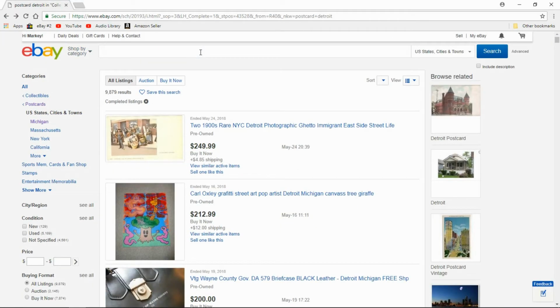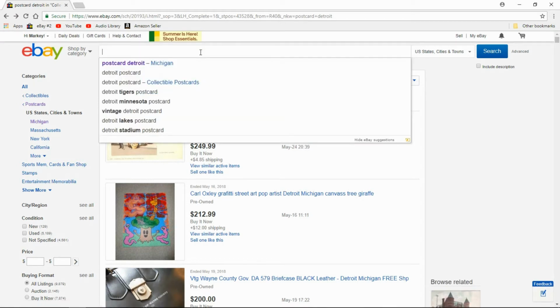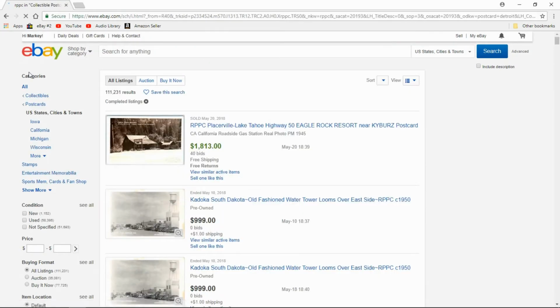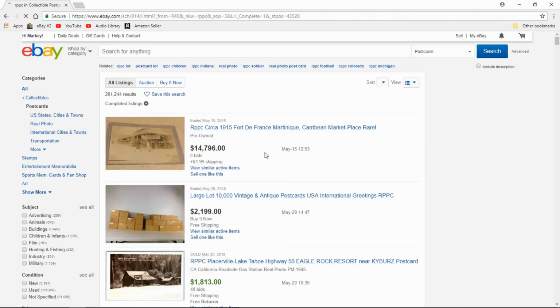We'll do a search. Here's another thing we can search for. Now, if it's a real picture postcard, which I sell more of than anything else in the postcard category, it's an easy research. Just literally type in RPPC. We're going to go out to the main postcard section, and we'll look from this point here. Here's a crazy price. This person's never going to sell that.